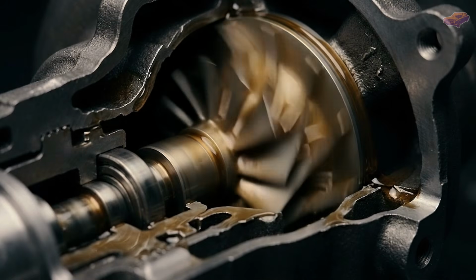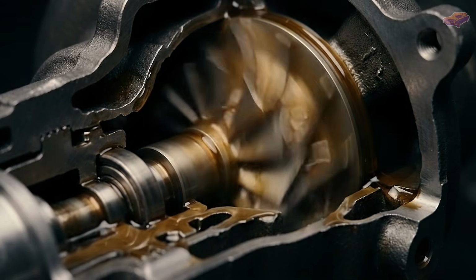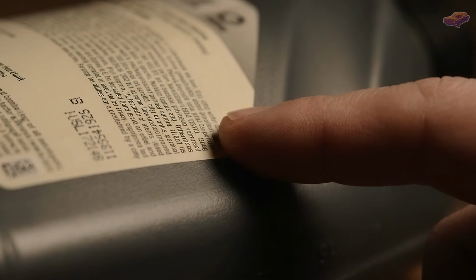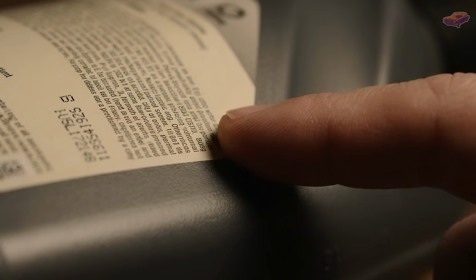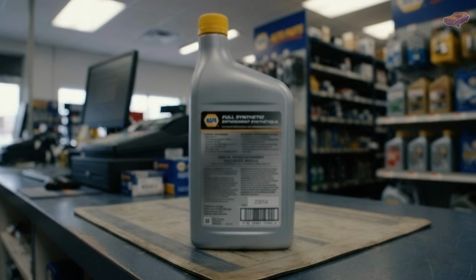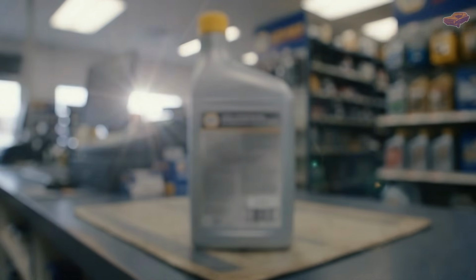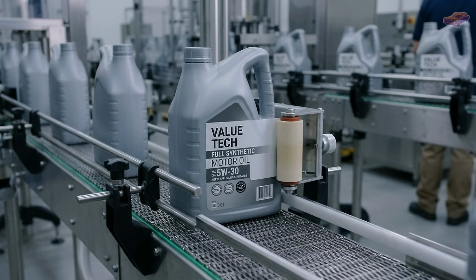As always with these store brands, the actual supplier can quietly change over time, so reading the manufactured by line on the back of the jug is a very smart habit to build for yourself. Drivers have spotted the Napa Synthetic on sale for just a few dollars per quart, which makes it a quietly compelling option whenever the price climbs on the bigger name brands.